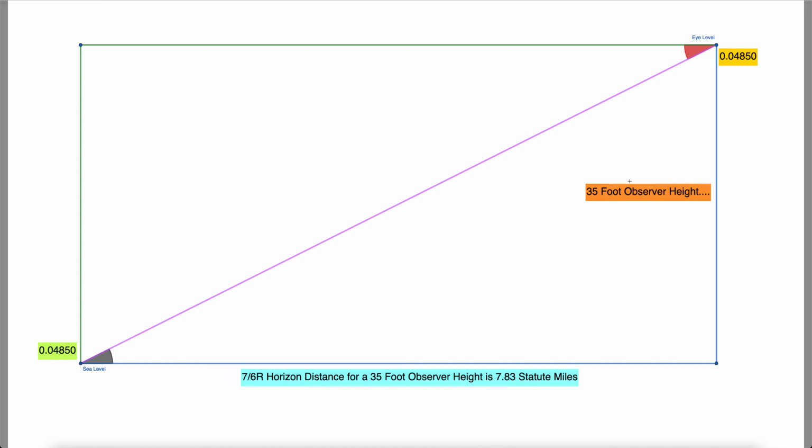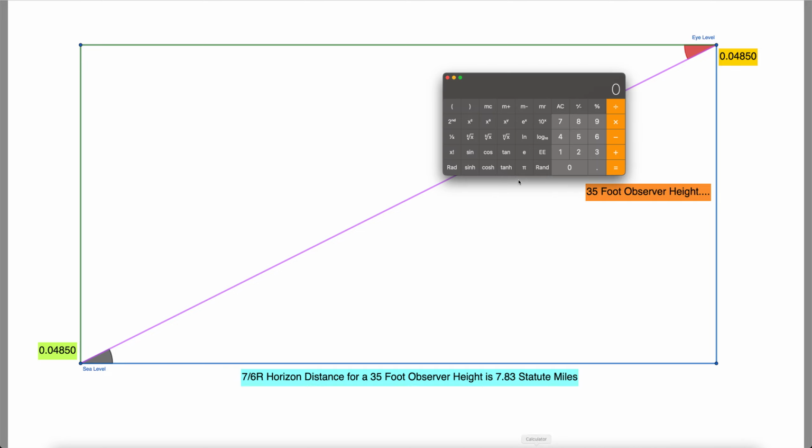I'm just going to do this to show the nonsense. So I'm sure you know what's coming already. 0.04850, and we multiply that by 2. Oh sorry, wrong one.